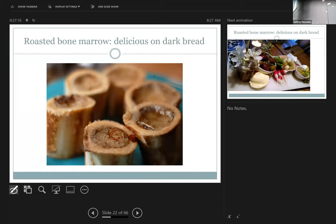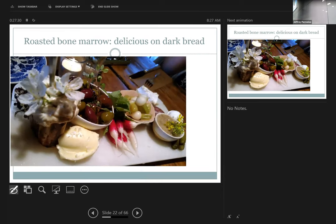Everything comes back to food with me. Bone marrow is delicious. My stepdad is from Austria, and we get rye bread and we roast bones, and it's really fatty, but it tastes like beef and like butter, kind of like that.